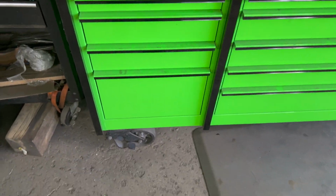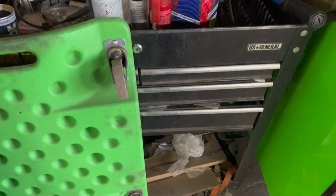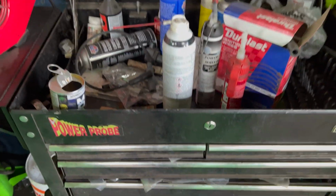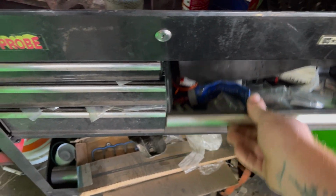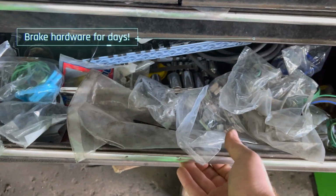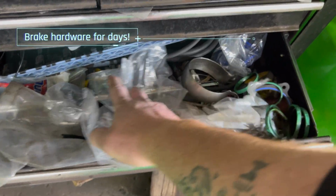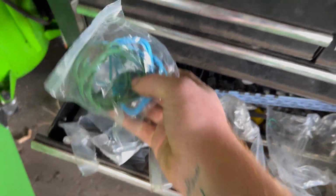All right, and then over here, that is just a disaster. It's pretty much, along with my creeper here, out of the way, pretty much any extra nuts, bolts, this, that, cookies. Look, I got brand new slides and stuff. Again, like brake hardware, because it just seems to always be an issue. More brake hardware, extra gaskets. You never know if you'll need them.